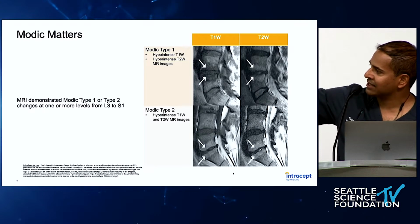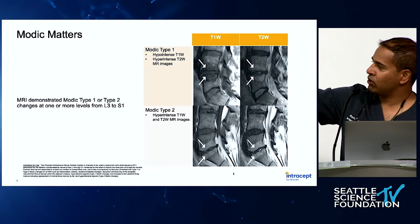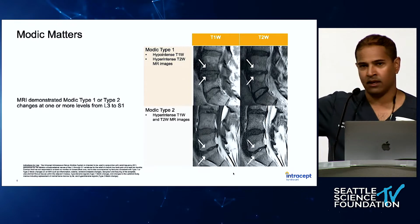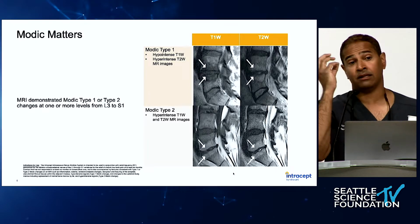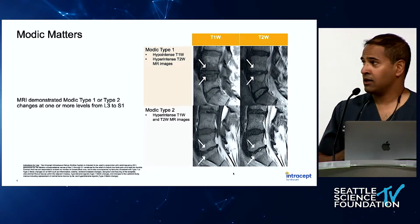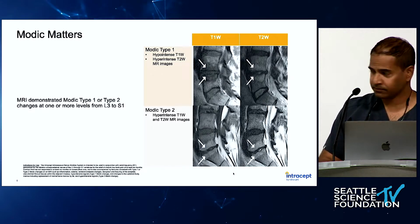So these are some classic examples where you see the edema or the Modic change surrounding the entire disc. But the key point is it doesn't have to be halfway up the vertebral body, pan end plate. It can be in left side, right side, anterior, posterior parts of the end plate. So any Modic matters, not just looking for the big hamburger, if you will, of Modic surrounding that disc.